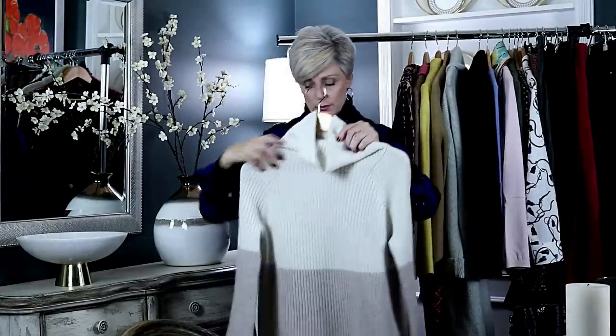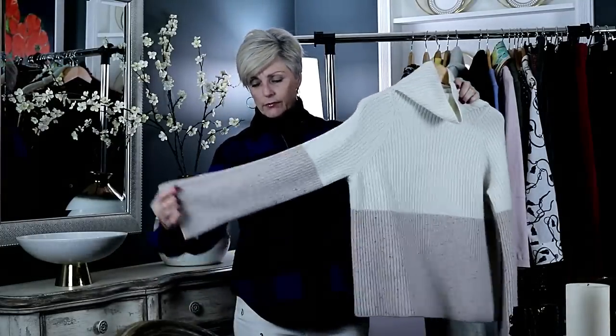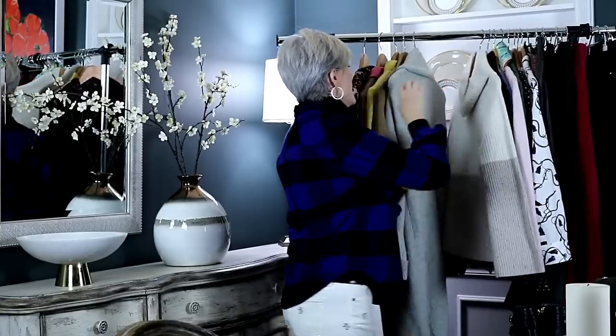So this is another chunky sweater. It's a color block sweater. But I'll just point out the detail on this. It has a little flare on the sleeve, so it just gets a little bit of oomph there. Okay, so those are my sweaters.